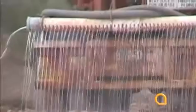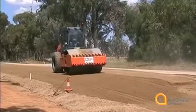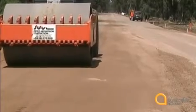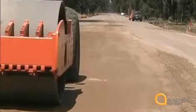Our product very effectively binds the soils and particles that make up the materials for the roads. This means you can have a reduced cost in terms of the number of times that road authorities have to maintain and repair that road over a long period of time.